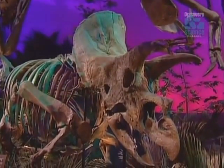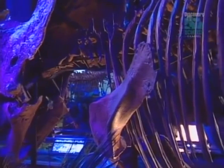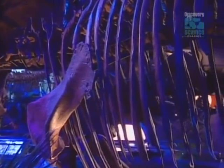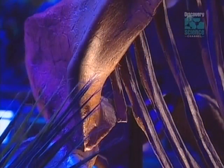But the problem is behavior rarely fossilizes. We can't see exactly how this Triceratops died. Was it run down, hunted, and killed by a pack, a single individual? Did it die of old age, and did someone else, a Nanotyrannus, come along and feed on it? How this occurred, how this animal died, we can't say.